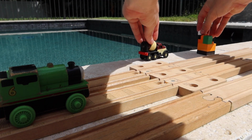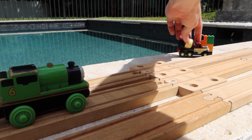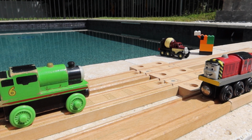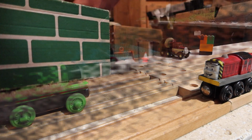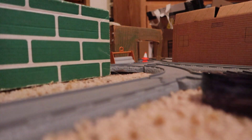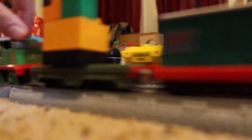At ease, Oliver. Important concrete coming through. All set with your delivery, Percy. Thanks, Salty. Percy got the wires and made his way to the Peel-Godred branch.